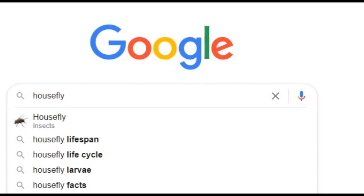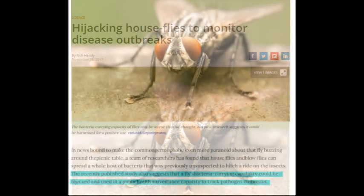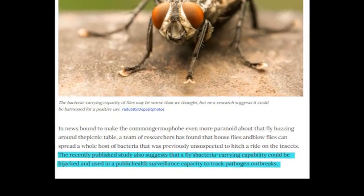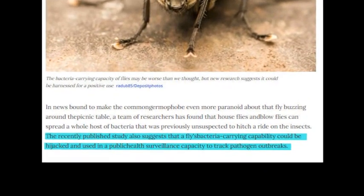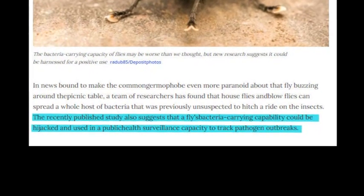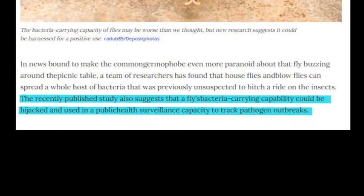As I started the research, I came across this article, Hijacking Houseflies to Monitor Disease Outbreaks. The recently published study also suggests that a fly's bacteria-carrying capability could be hijacked and used in a public health surveillance capacity to track pathogen outbreaks. What the fuck? Things that make you go, hmm.